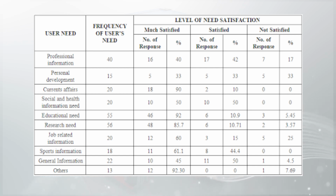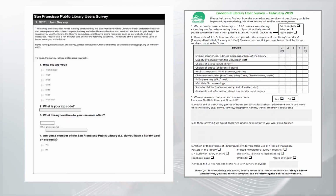So, this kind of user survey is a very, very important thing, based on which you collect a lot of data, and it helps the library professionals or the competent authority to take appropriate decisions in the particular area.